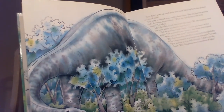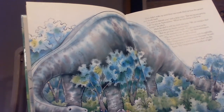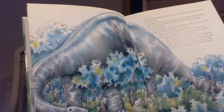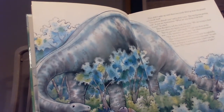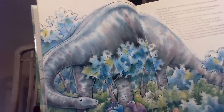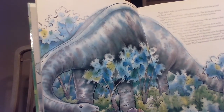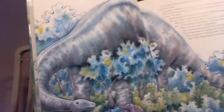"We were trying to find the cave where my family used to live, but we got lost," said Dazzle. "Could you show us the way home?" he almost said, but Maya interrupted. "The way to the cave," she finished. The Apatosaurus waved his long neck thoughtfully. "The Dragonsaurus is a dangerous dinosaur, but as long as it's still daytime, I don't see the harm. The Dragonsaurus is terrified of light."